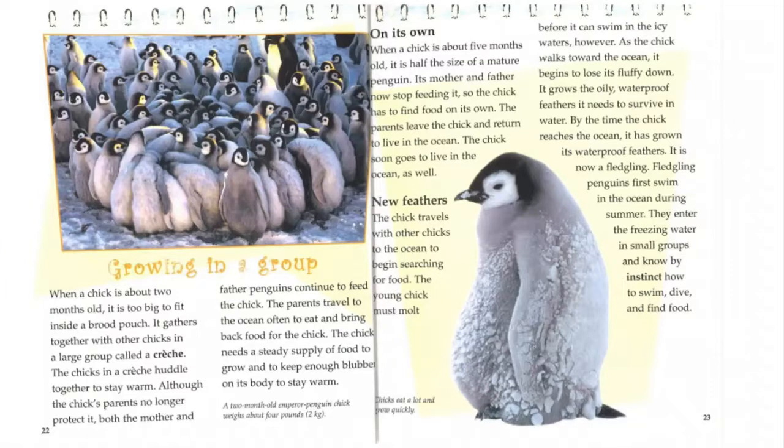It grows the oily, waterproof feathers it needs to survive in water. By the time the chick reaches the ocean, it has grown its waterproof feathers. It is now a fledgling. Fledgling penguins first swim in the ocean during summer. They enter the freezing water in small groups and know by instinct how to swim, dive, and find food. The picture next to this fledgling shows chicks eat a lot and grow quickly.